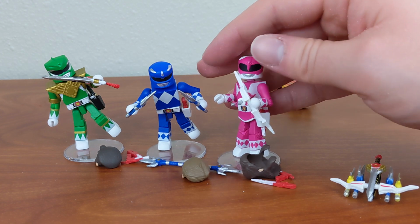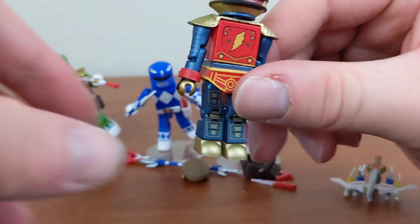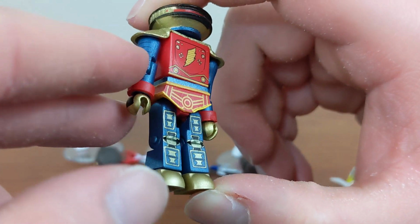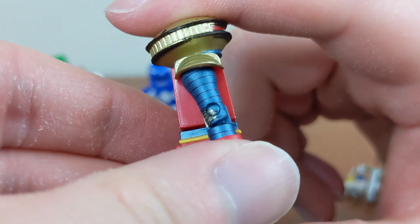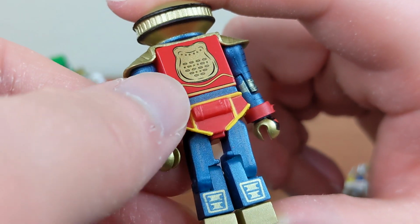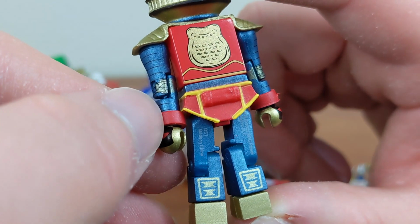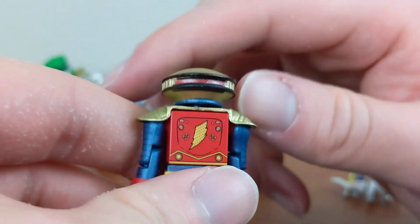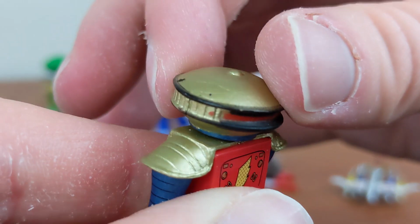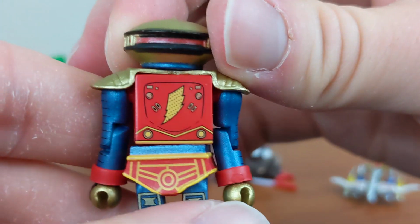Which we will now take a look at him real quick. And here is Alpha 5, which looks really, really good in this kind of scale. Is that molded in or printed on? I think it is printed on, the little pattern on his arm. But very nicely painted back there, with the whole circuitry design even on the back of his feet and on his little elbow pads there. And of course he gets a brand new kind of head because he has that dome little head there, but it's really nice. The little paint scuffs and stuff on mine a little bit, but nothing too crazy.